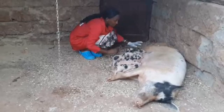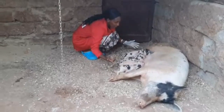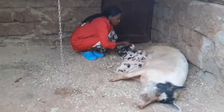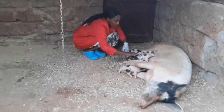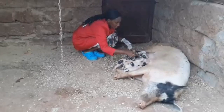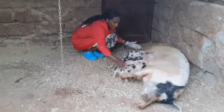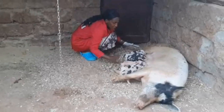Iguru yetu iko na matiti 16. So the piglets are 11 right now. There were 12, one imekufa, the last one. So matiti ni mingi, so sijui ya akabona akanyonyi. So I think the teat is here, somewhere there. I think its territory is somewhere there, ndio maana inataka kurudi huko. I told you piglets inapatanga territory. Within a few hours inapata territory.